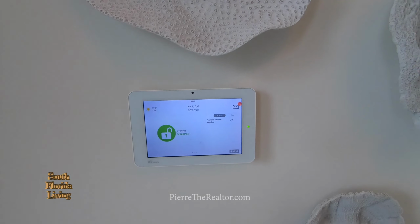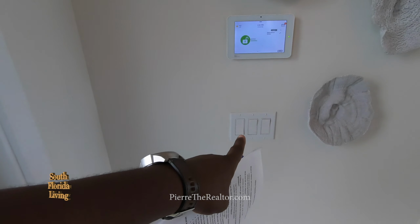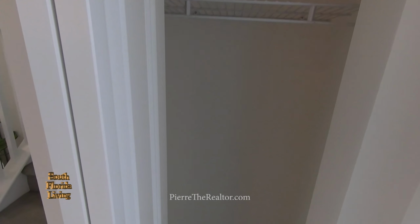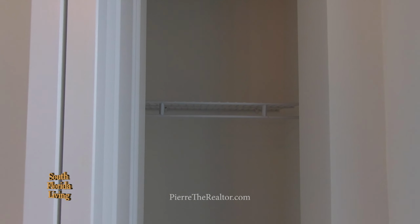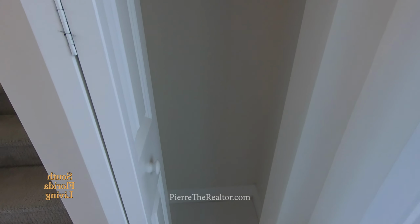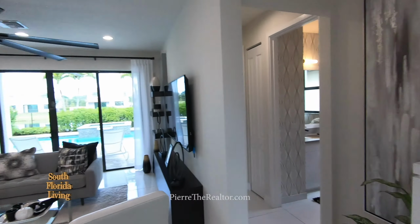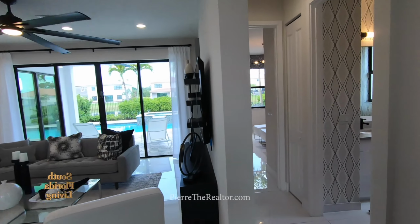Look, smart home. You got your three panel rocker switches right here. You got a nice little cute closet, hang up your coats if it's raining or whatever. Put down your shoes. You got the stairway, transition to carpet. Okay, we go left or right? Let's go right first.